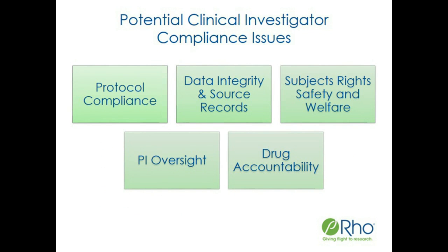This slide presents several categories of noncompliance that one might see at a clinical investigator site, or buckets of noncompliance. It's not exhaustive, but these are the big buckets that you will encounter if you do any research at a clinical site. In addition to these, there's IRB approval and communication, safety reporting, but the big ones are protocol compliance, data integrity, and source records at the sites. Number one is always subject rights, safety, and welfare, and drug accountability is also very important for an investigational product that's not yet approved. While there isn't a regulation about PI oversight, all of these relate to the oversight of the PI, under the FDA regulations, that he must comply with all of these.